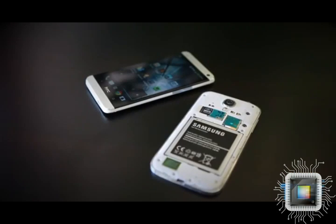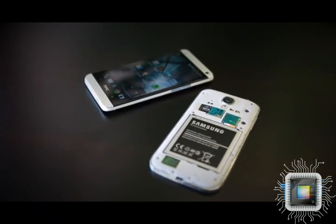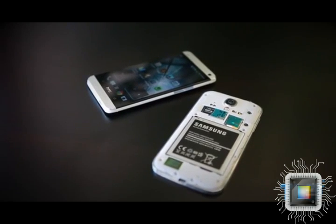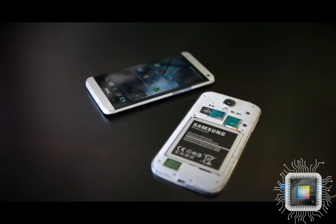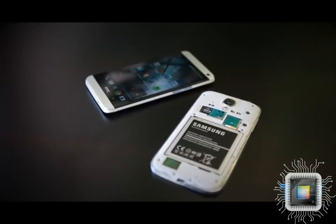So if you're the person that doesn't really rely on apps or games, and you need that microSD card slot for your movies, for your photos, for your videos, and it also plays a big role in rooting and also making backups of your phone, then the edge goes to the Galaxy S4. But if you're the person that downloads tons of games and apps, then that edge goes to the HTC ONE.